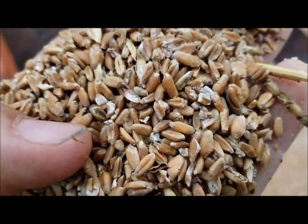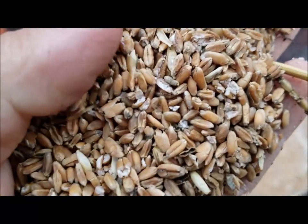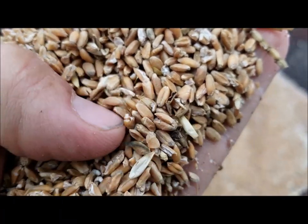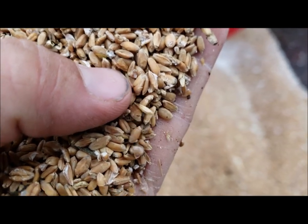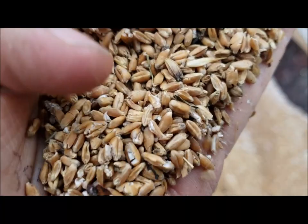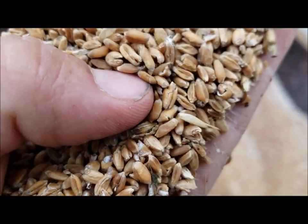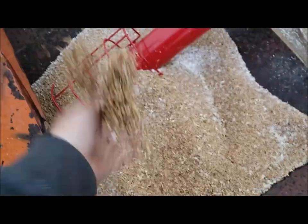So as you can see, we're cracking it. We're not getting any powder in there, and this is kind of hard to do with two hands. Some of them, like that one right there at the end of my thumbnail, it's almost kind of like steam flaking. You know, this stuff's got a little moisture in it. But it's actually cracking everything, and we're not powdering it, so that's great.